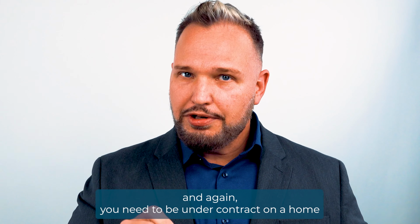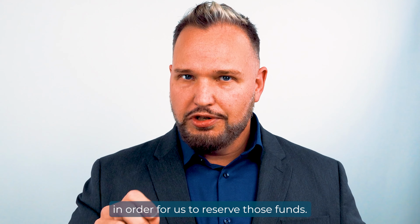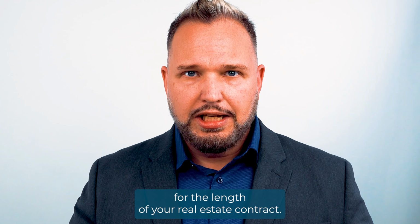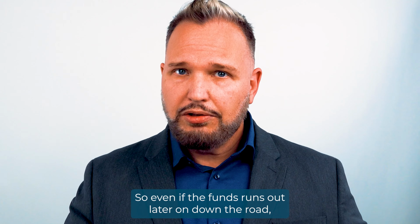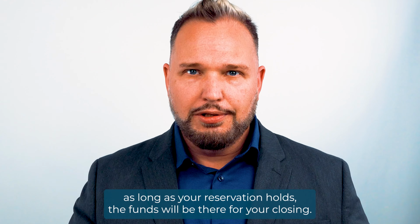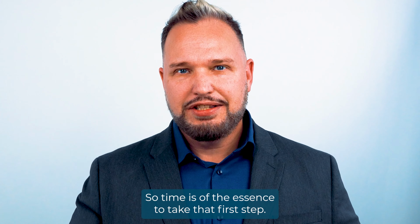And again, you need to be under contract on a home in order for us to reserve those funds. Once the funds have been allocated, they're reserved just for you for the length of your real estate contract. So even if the fund runs out later on down the road, as long as your reservation holds, the funds will be there for your closing. So time is of the essence.